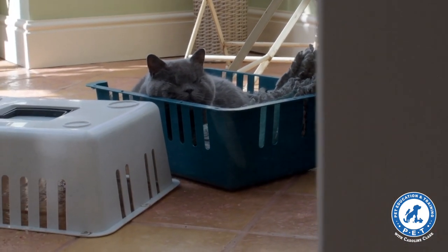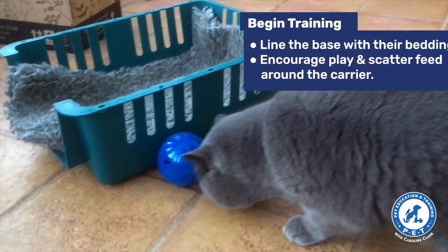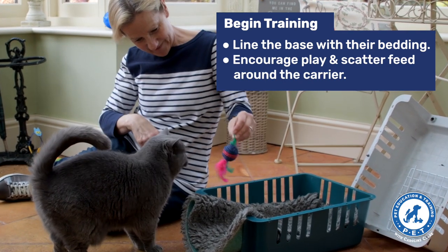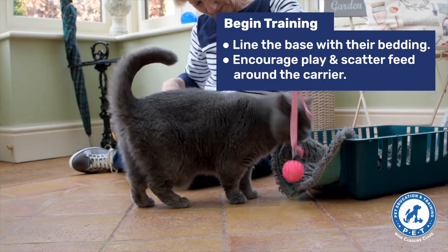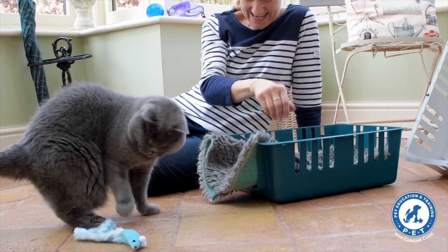So the first thing you want to do is to start playing in and around the carrier. You see here that I've got quite a few toys to try and encourage Jane to feel positive about the carrier. I'm not forcing her to go in, I'm just wanting her to enjoy being around it.